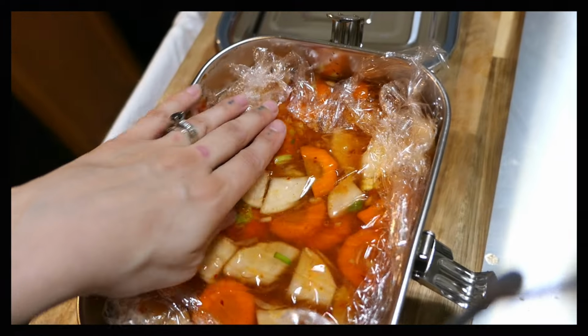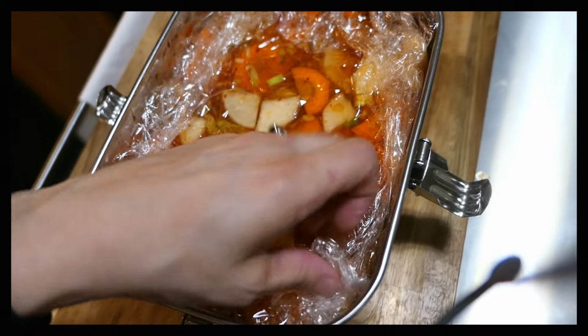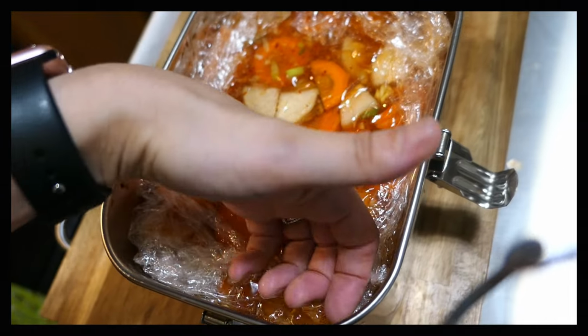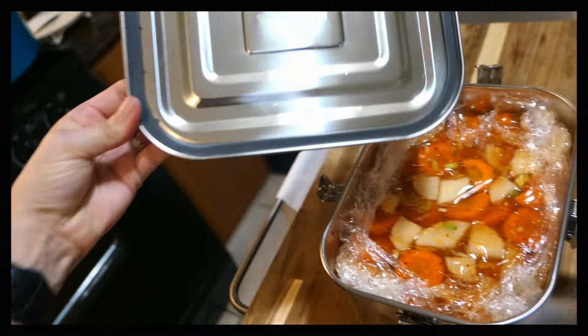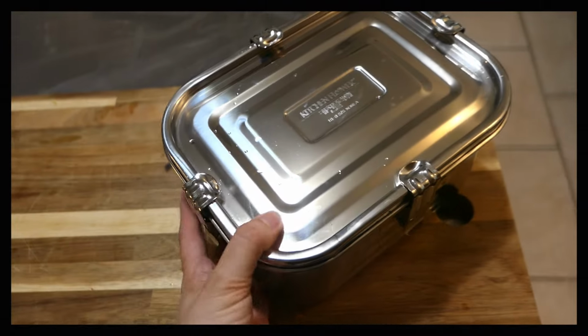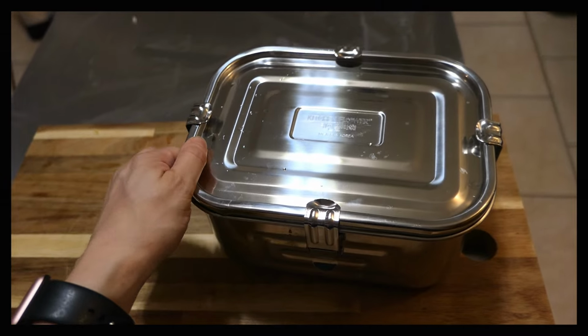Okay, so I just covered it in some plastic wrap so no oxygen can touch my delicious kimchi, and now I'm gonna put on this lid. It has a gasket, so no air can get in. It is now sealed. I am so dang excited for this.